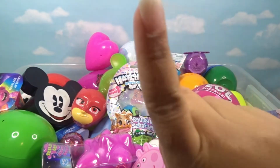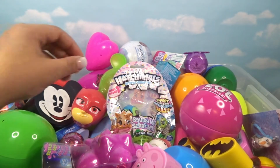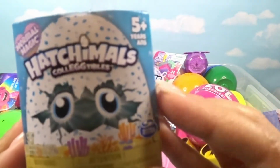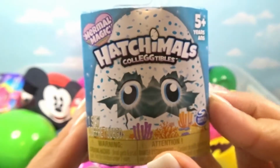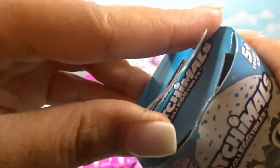Just one more thing, guys. One more thing. Let's go ahead and open up this right here. This is a Hatchimals. This is a Mermol Magic Hatchimal. And yeah, it comes with one inside. And yeah, let's see who we have inside. Guys, this is a bonus open up.